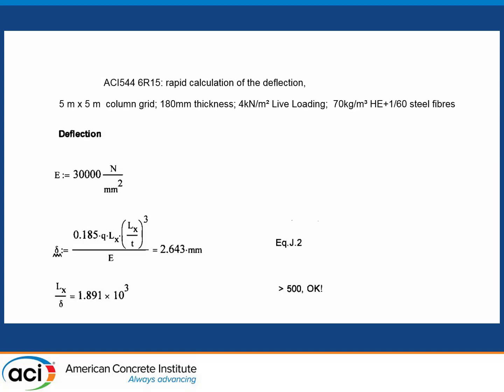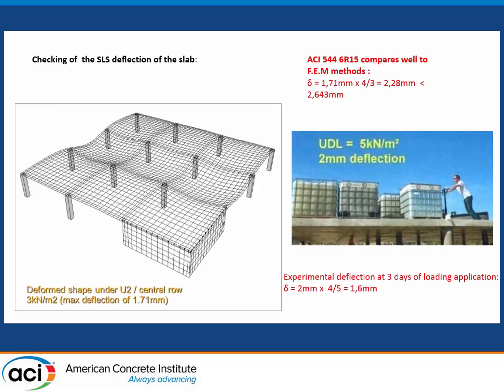For the deflection, there is also a rapid formula to calculate it. We end up with 2.6 millimeter with our numerical example. This has been compared with a real example of the same span and same thickness, where under 5 kilonewton per square meter, we had only 2 millimeter deflection. So indeed less than what is calculated.